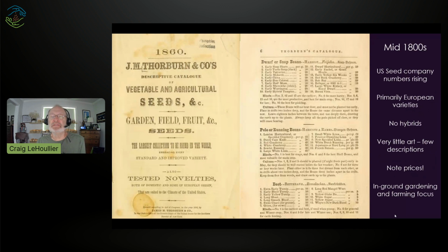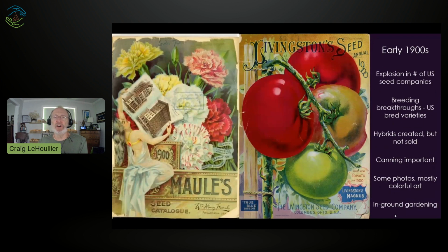Note the prices. And some of these are hard to see, but a packet of snap beans or pole beans tended to be in the 20 to 30 cent per packet. And I'll bet you they carried a lot of seeds in those packets. The focus, of course, was in-ground gardening and farming. Let's go up 50 years to the early 1900s. We start seeing gorgeous seed catalog illustrations.